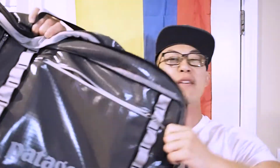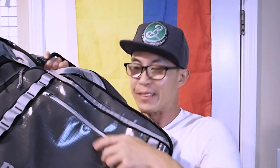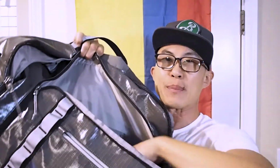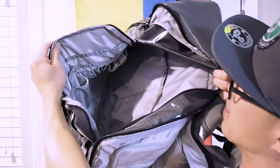Anyway, other stuff I liked about it. Has good organization. So if I was putting stuff away into security, like my phone, keys, I throw it in right here. Oh, it's in there. The spork is still in there. Look, the spork is still in there. This one I put in my flip-flops. But it has organization for like pens and stuff.